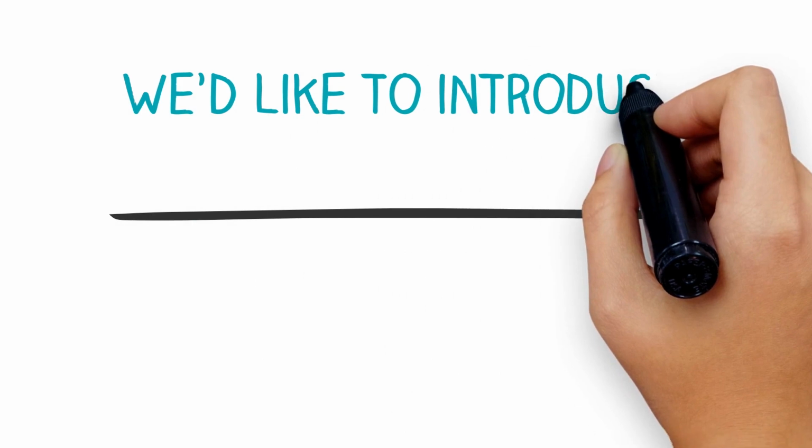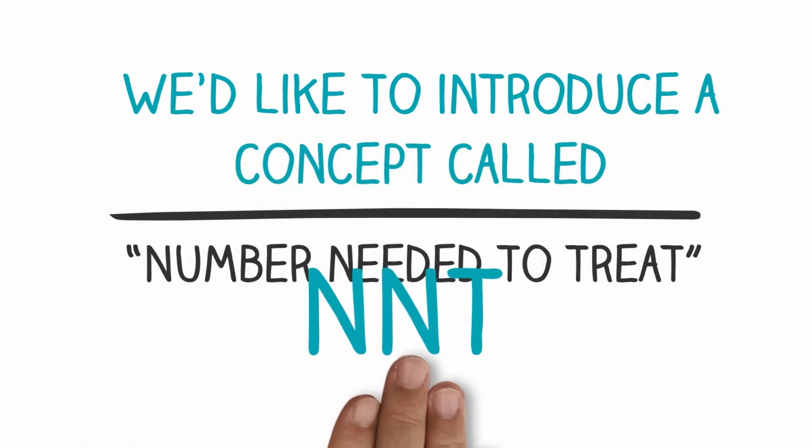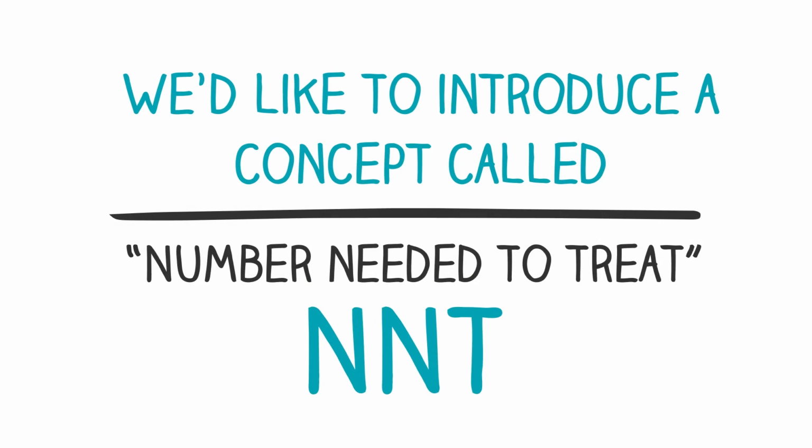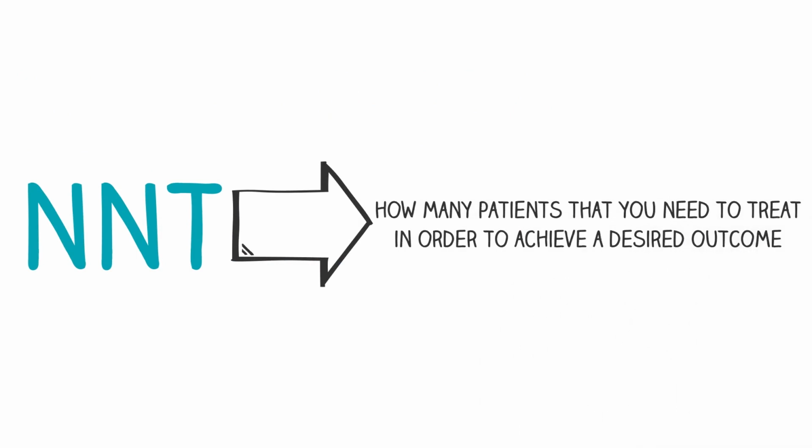We'd like to introduce a concept called number needed to treat, which goes by the abbreviation NNT. NNT stands for how many patients you need to treat in order to achieve a desired outcome.